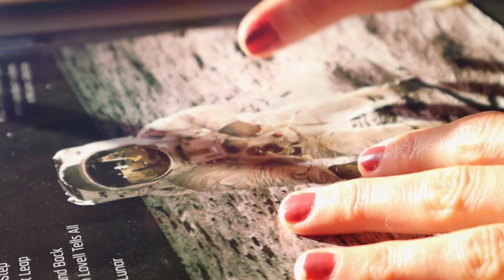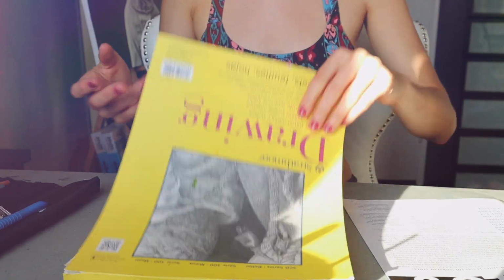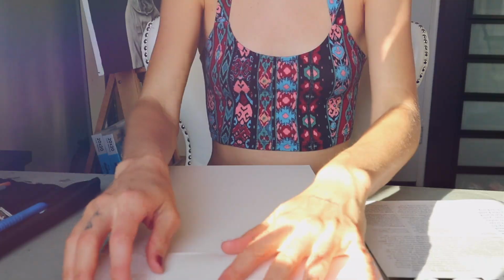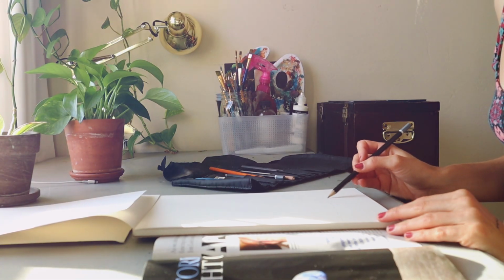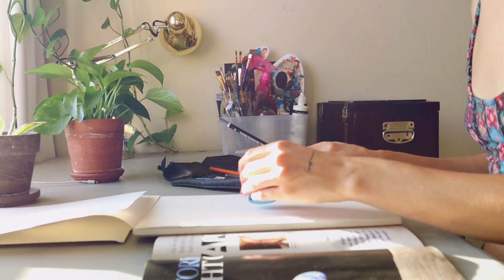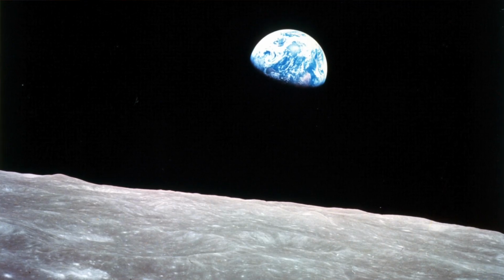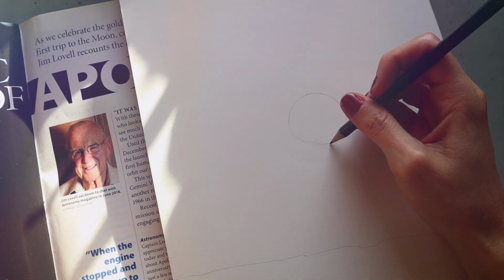So in this video, I am going to be doing a creative sketch of the Earth rising over the moon's limb as Apollo 8 comes out from behind the moon on its fourth orbit. The lunar horizon that you see lays approximately 485 miles from the spacecraft when Bill Anders captured this iconic photo. So I hope you guys enjoy watching this.